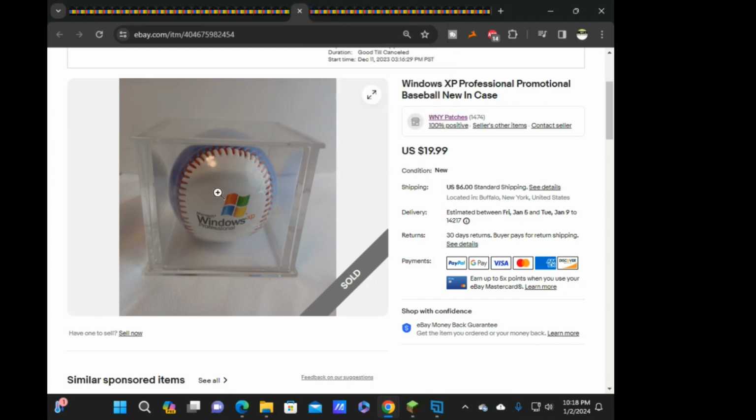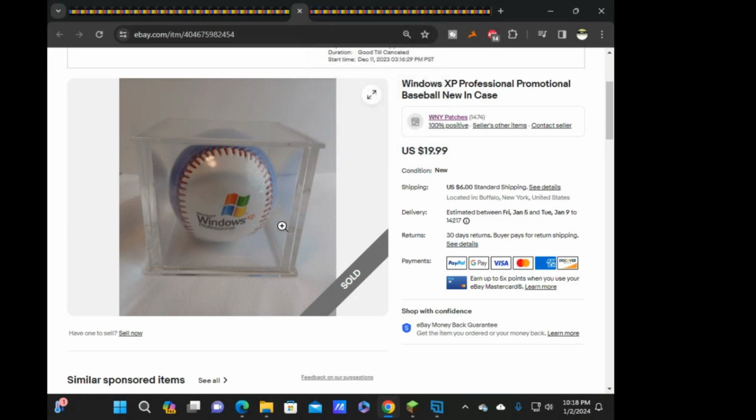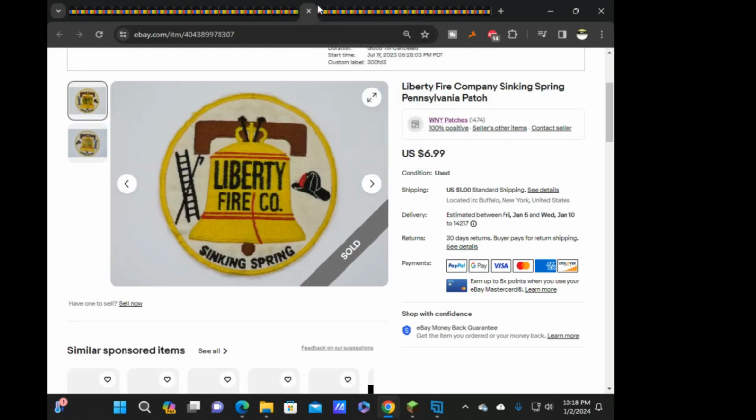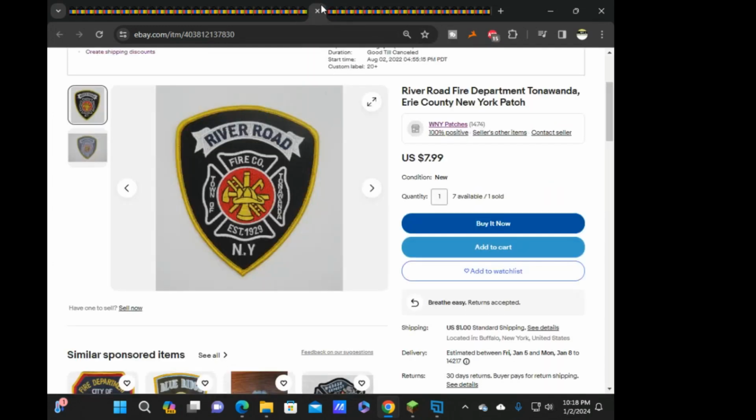There was also a bobblehead that I found with it that surprisingly hasn't sold yet, because the sell-through rate on both of these actually was very, very high, surprisingly. Next is Liberty Fire Company patch, $6.99. Next is this River Road Fire right here in Tonawanda, $7.99.